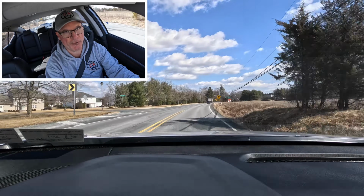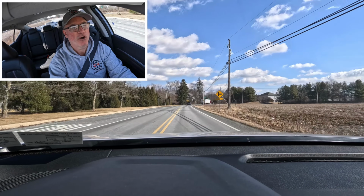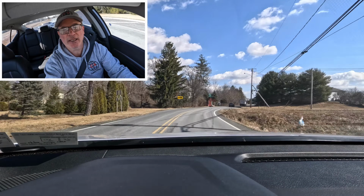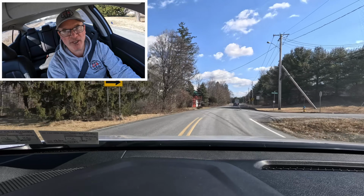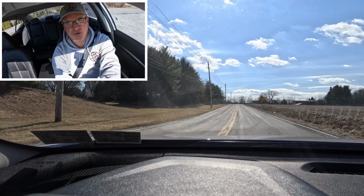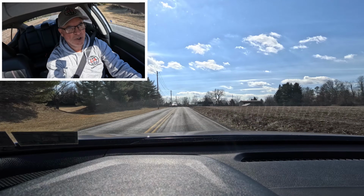I got blind spot monitoring, cross traffic alert, lane keep assist, pre-collision, all that jazz in here for safety. I also have the LED lighting up front for safety as well. Would have been nice to have LED taillights in the back as well. And overall, it drives pretty well.